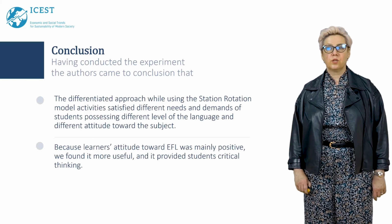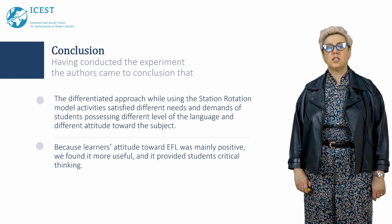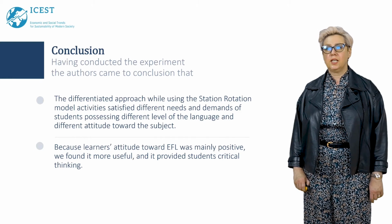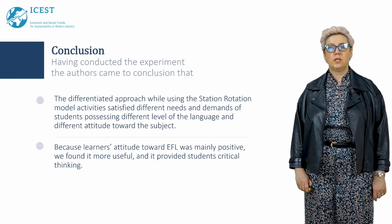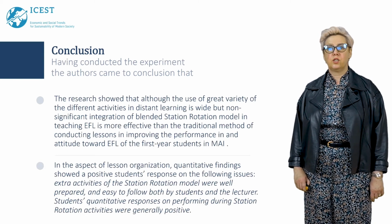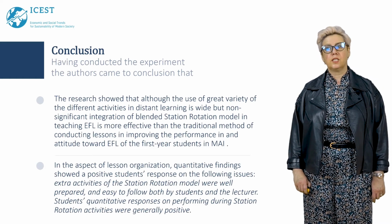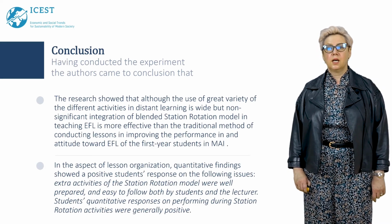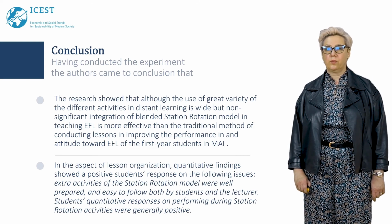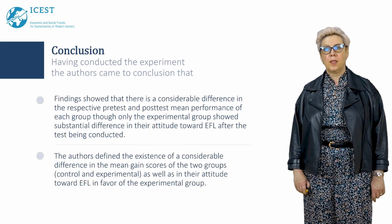The differentiated approach while using station rotation model activities satisfied different needs of learners, and learners' attitude towards English as a foreign language was mainly positive. The research also showed that the use of a great variety of different activities is more effective than the traditional method of conducting lessons. And extra activities are also possible in the station rotation model if they are well prepared and easy to follow both by students and the lecturer.